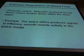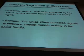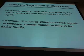Tunica intima. Where's the tunica intima? I said intima, as opposed to internal. It's in the walls of your veins and in the walls of your arteries. And this is where your fat deposits get laid down. And that produces what? Disease. Atherosclerosis.